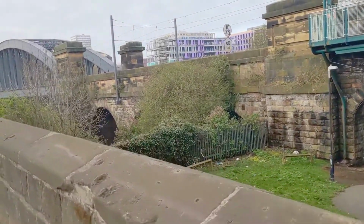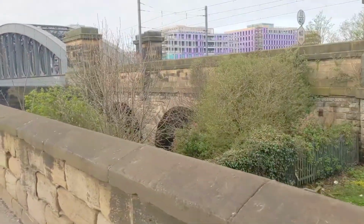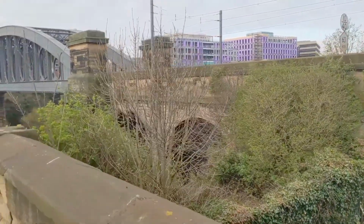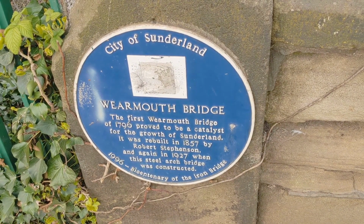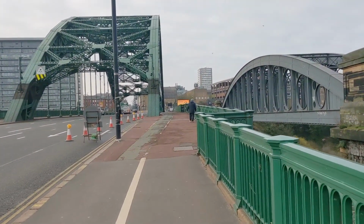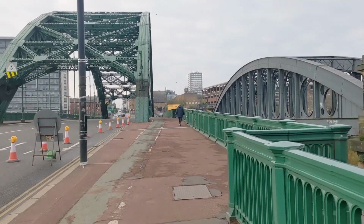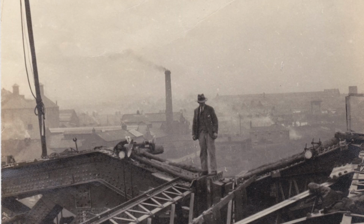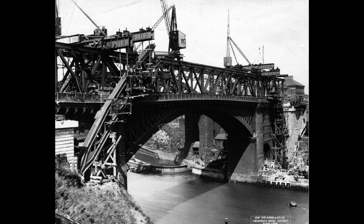Let's discover some of the history within Sunderland city centre. I'm from the north side of Sunderland, so let's walk over the Wearmouth Bridge, an iconic bridge that has been built upon 3 times over its history. The current bridge began construction in 1927, building around the old Victorian bridge to allow the road to remain open. A feat of engineering, the bridge was built by the same people that built the steel structure for London's Tower Bridge, Sir William Arrol and Co.